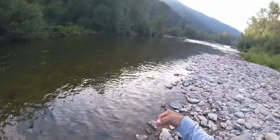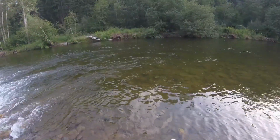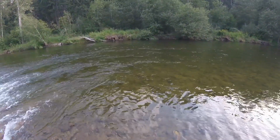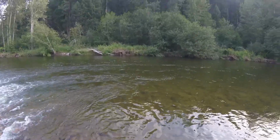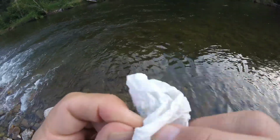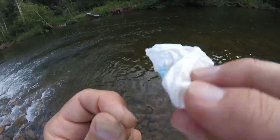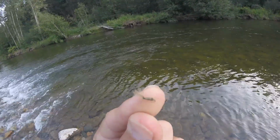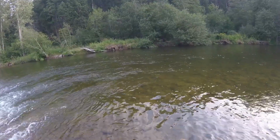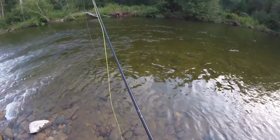Okay. And then get the handy dandy paper towel. Squeeze it, squeeze it, squeeze it. Okay. There it is right there before it's fluffed up. And just fluff that up. And that's what it looks like. One CDC feather. Okay, that's a size 20 or 22. I think it's a 20. Short shank 20. Okay. There you go.